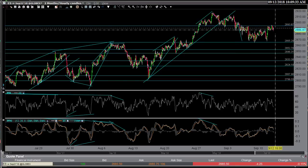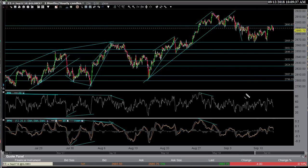We're barely below that level right now. So again, I try to do these videos ahead of time. It's not going to do anybody any good to come in here if we do drop down there and we break below this level, which by the way would be the next sell signal.